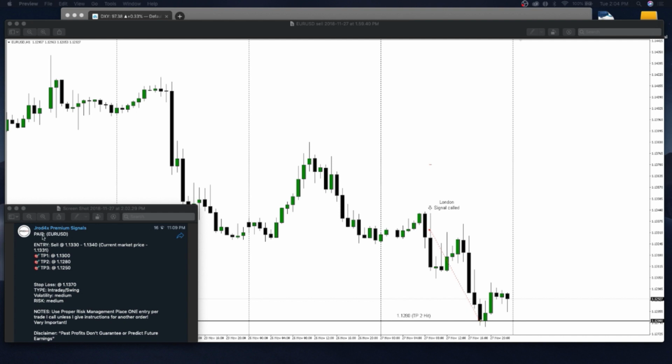So I called the signal last night on Euro-dollar to sell it around 1.1330 to 1.1340. This is when we were trading around 1.1331 for the current market price. And for the targets, we were targeting 1.13 big figure, 1.1280, and 1.1250 was take profit 3. And our stop loss was resting above 1.1370, which was this high here that formed on Monday.